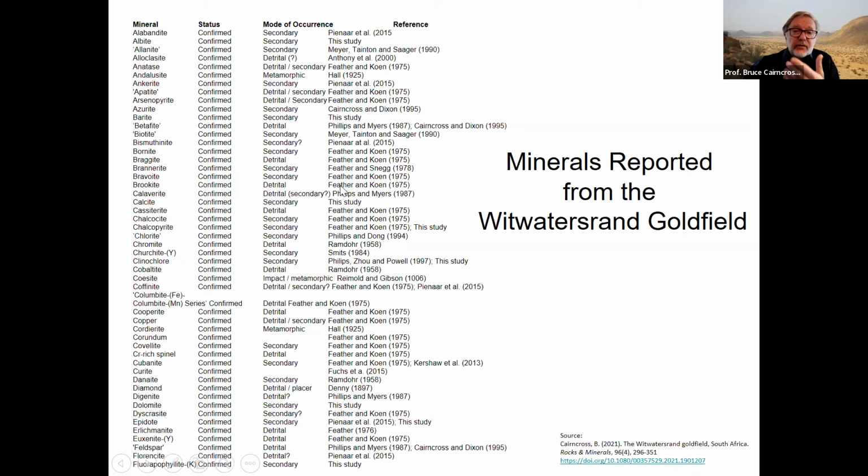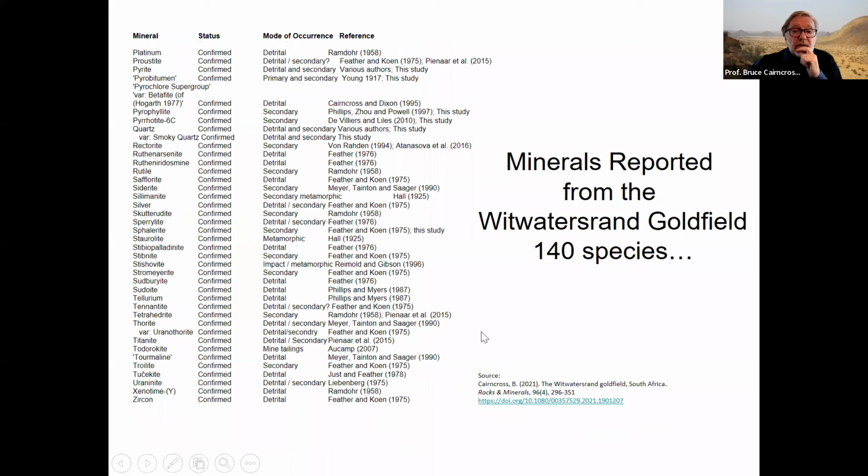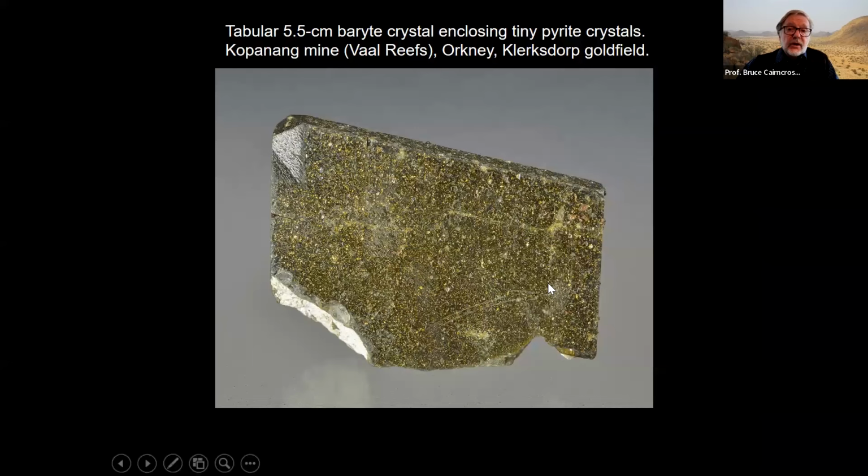It continues. There are two types of specimens in the Witwatersrand, isoferroplatinum, published by Cabri and Feather, and moderite, which is published by Cooper in 1923. And then the end of the A to Z. So 140 specimens. I'll just show you some of these, which are, let's say, more aesthetic, and some of which are kind of interesting for the Wits. So we'll do it alphabetically from barite ending with sphalerite.